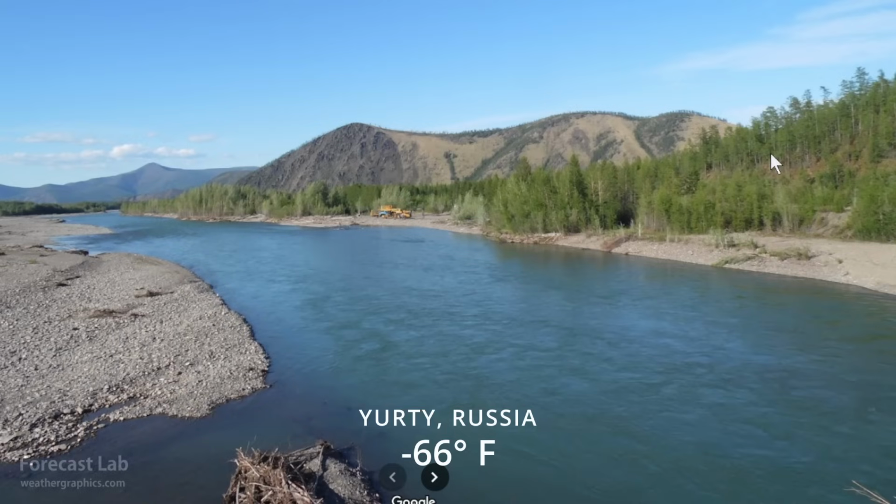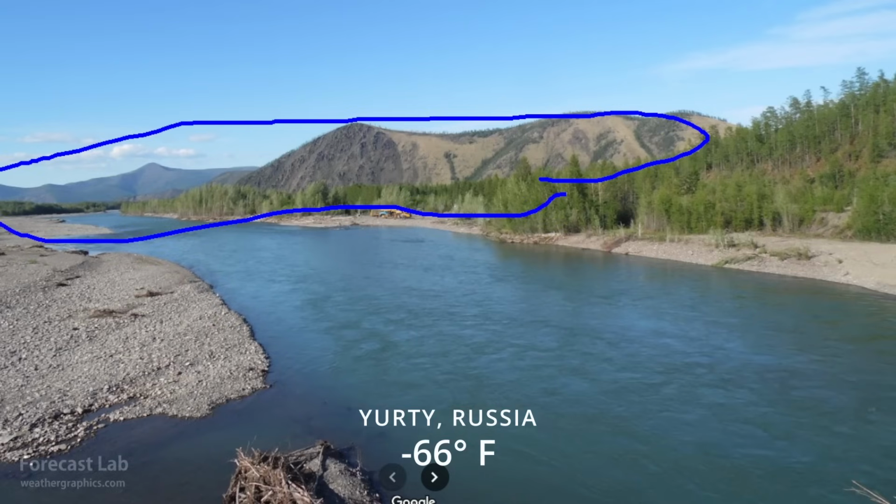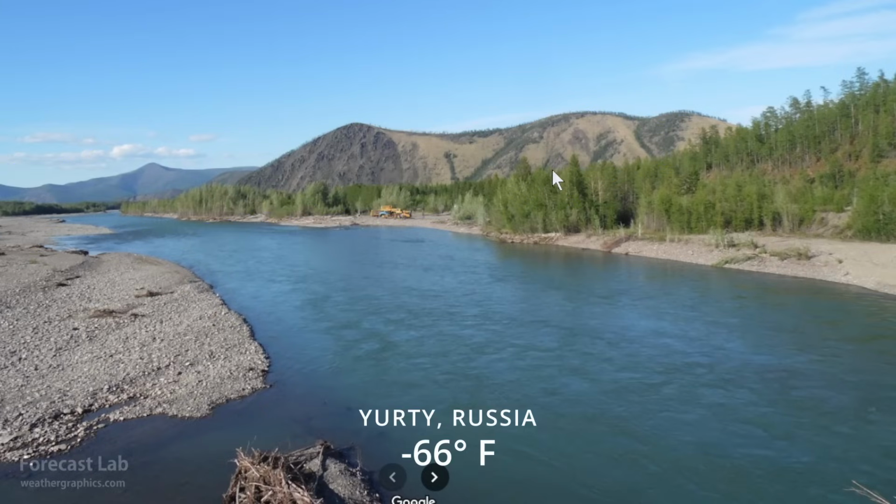And this shows you that taiga vegetation and these hills, which are very important for locking the air mass in place. And when you lock the air mass in, it helps preserve the radiational inversion. And that can help trap cold air in these valleys.